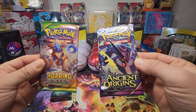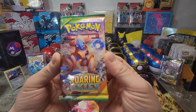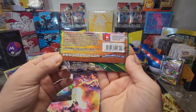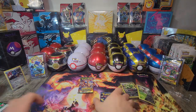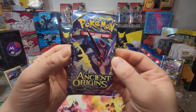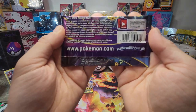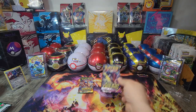Boom! And here we go. We've got Roaring Skies from X and Y. Right? See that? Got Ancient Origins. These packs are in beautiful shape.